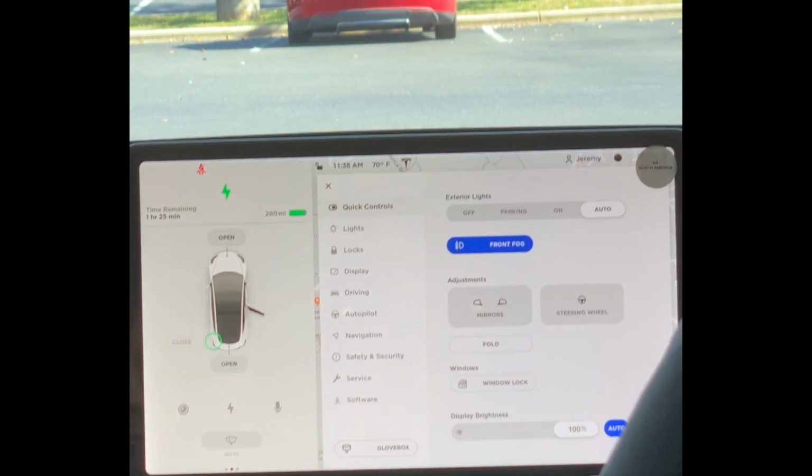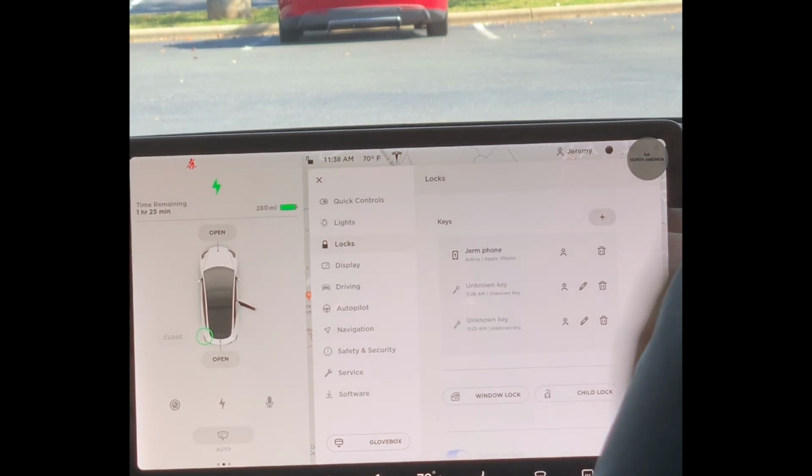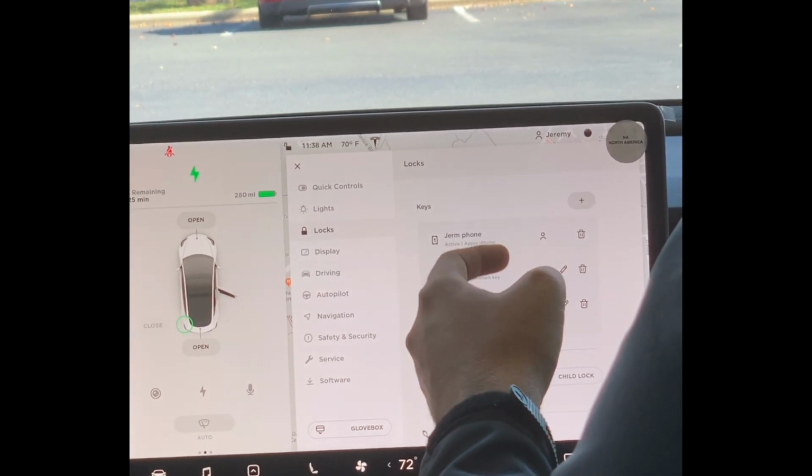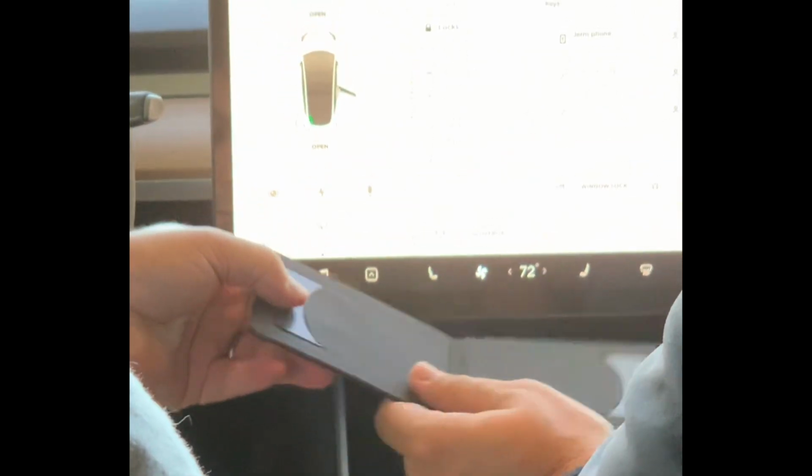And then what we'll do next is go to locks. As you see, your phone's already connected as a lock. You also have 2 key cards added to it. You have the key card holder. Oh, they're right here. Oh, so you have 2.